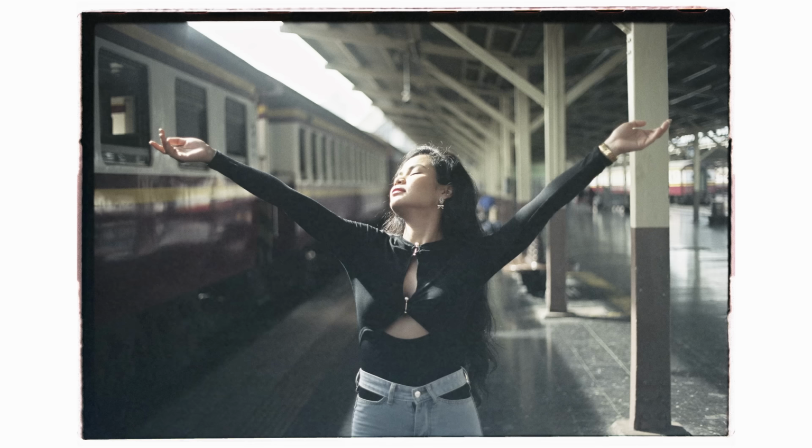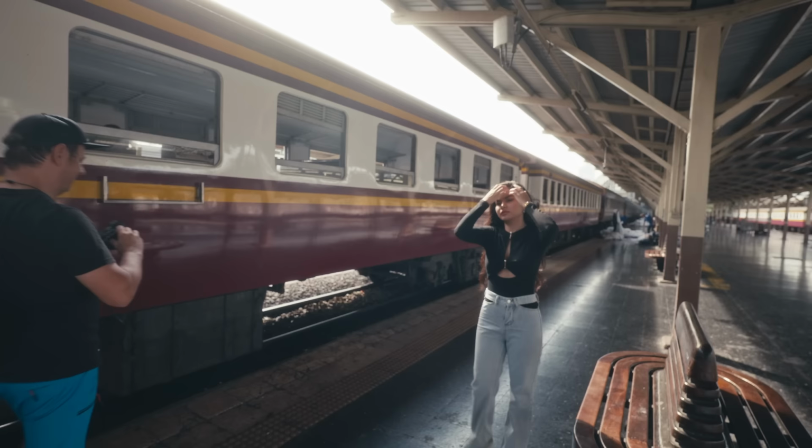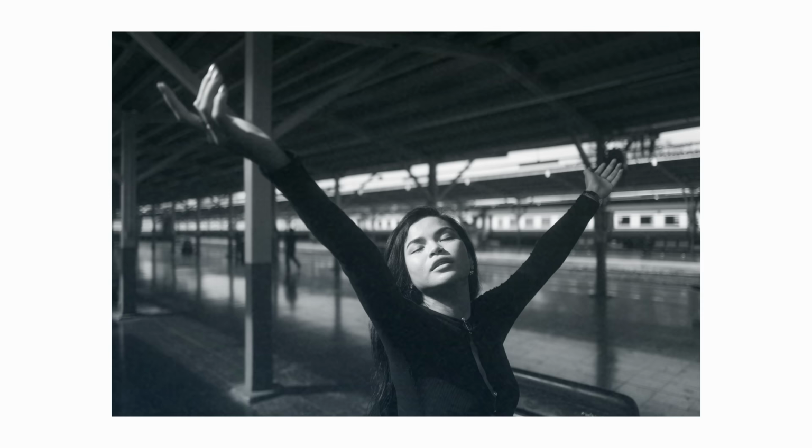3, 2, 1. The Cebera 800 looks great, but I'm not so sure about the Fuji Extra 800. Maybe a fresh roll would probably look a little bit nicer. Look, do the same. Same, but different. Oh my god, this is sick. 3, 2, 1.